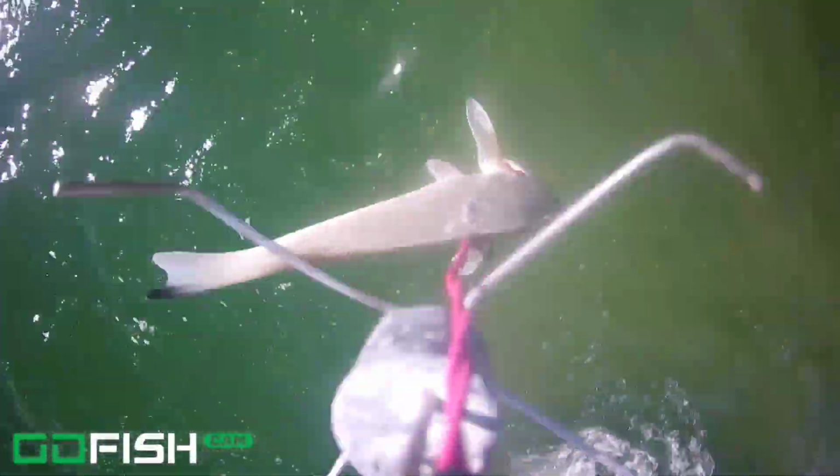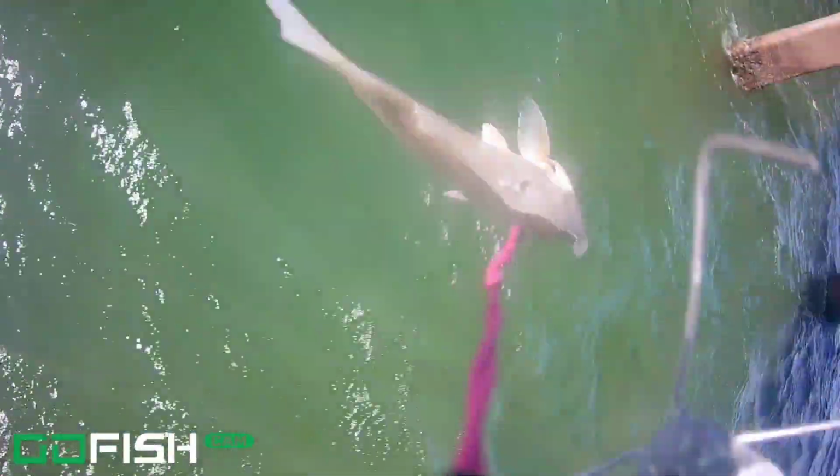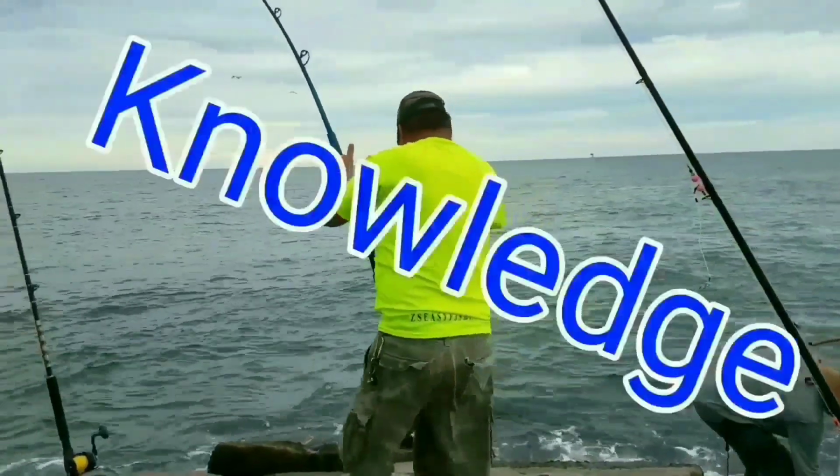I had to remind myself that I am fishing light gear, but I did hook it up to my 130, because a lot of times when you put small baits out right near the piers, that's where the monsters tend to lurk. So let's see what happens here. Gotta bite, gotta bite.